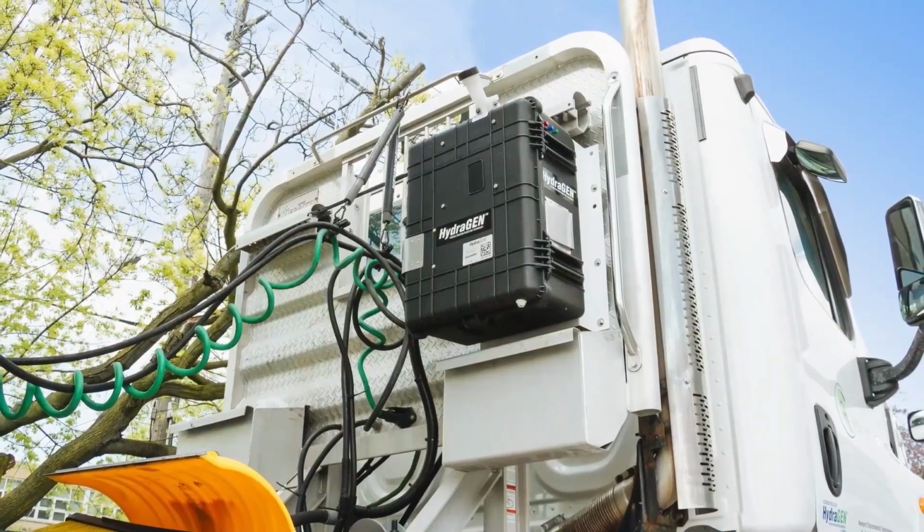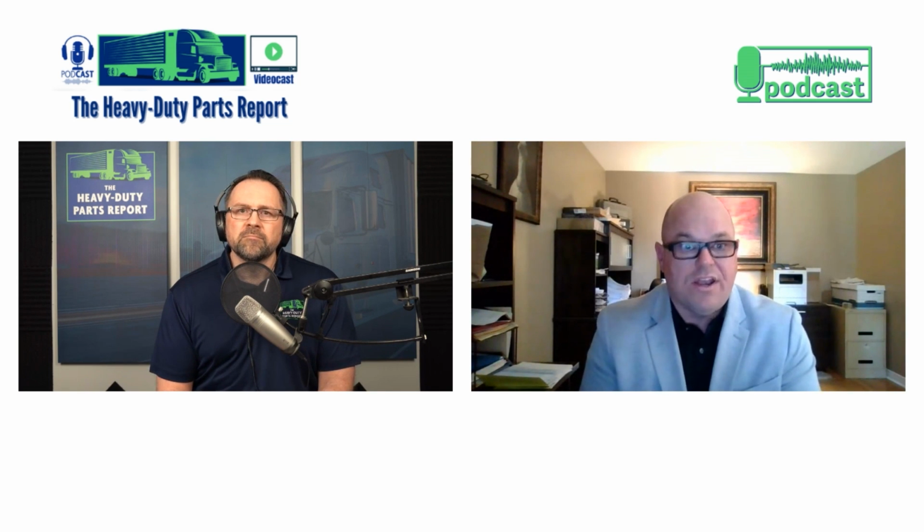You can install one of these units in 3 or 4 hours, and as soon as we have it installed and turn the unit on, start making hydrogen on demand, there's an immediate reduction in tailpipe emissions. Right. So instantly you get that benefit.